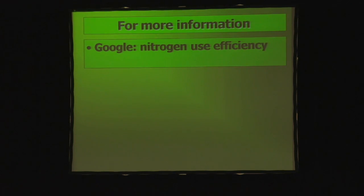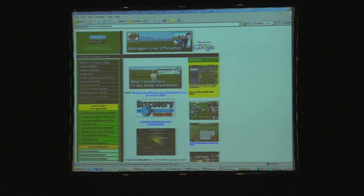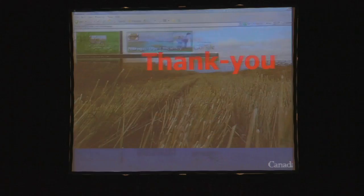If you're more interested in some information, simply Google nitrogen use efficiency, and you'll end up with this Oklahoma State University website, and it's got a lot of information. A lot of Chris and I's information is on this website.